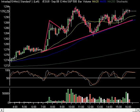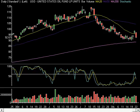Now what we did see today was oil pull back. Oil has been up big, and I want to talk about the USO daily chart because we called for the bounce last Friday. Let's see, where is that? Right here. This is where the USO was trading when we called for the bounce right on this day.